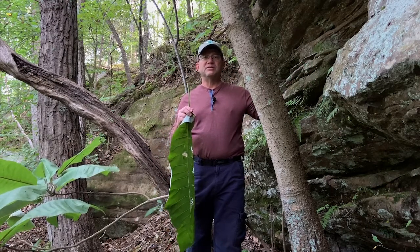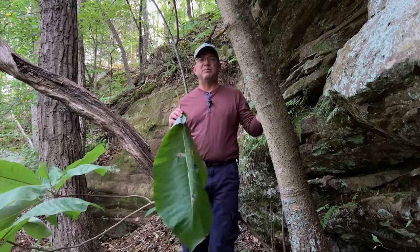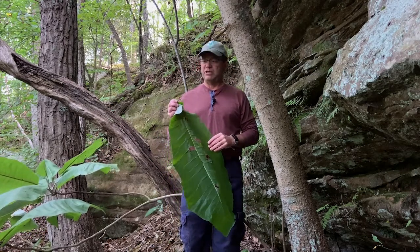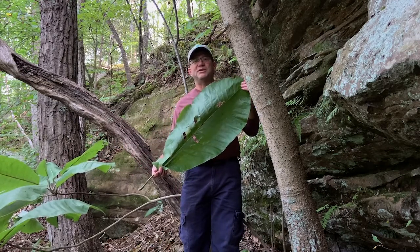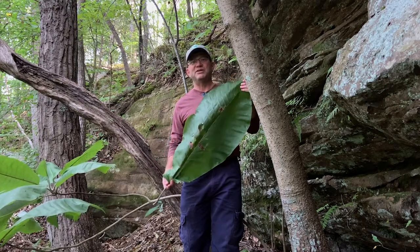It occurs into Kentucky and Tennessee and down into Alabama and even into Mississippi, where the bigger populations of this occur. But it's never a super common tree species anywhere within its range. Other than the size of this big leaf, which can be between 20 and 30 inches in length, and I didn't mention earlier, it is alternate, so the leaves do alternate sides of the twig.